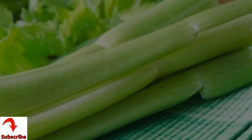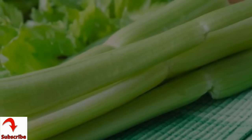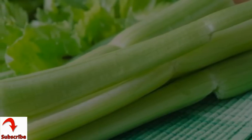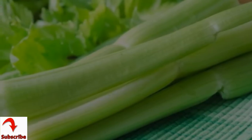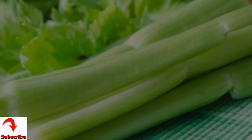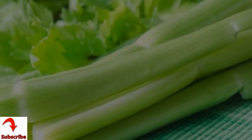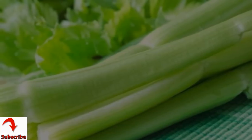4. Aids weight loss. Celery is one of the few ideal foods you can consume for healthy weight loss. 1. Because it is low in calories. And 2. It is high on fiber. Fiber also makes you feel full for longer after eating, which prevents you from binging, ultimately facilitating weight loss.